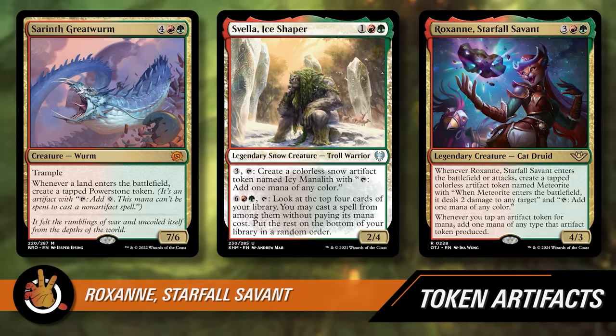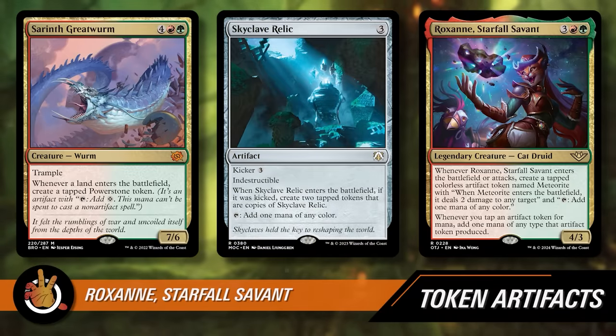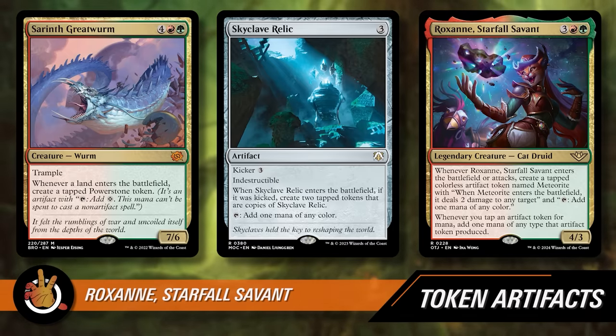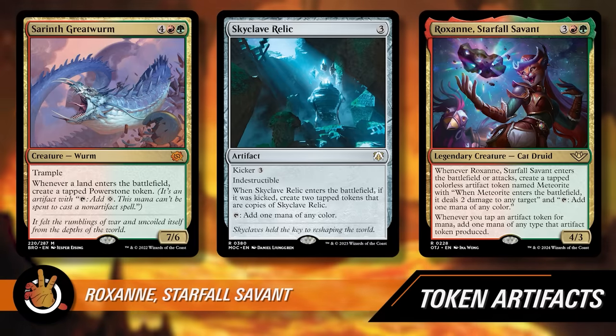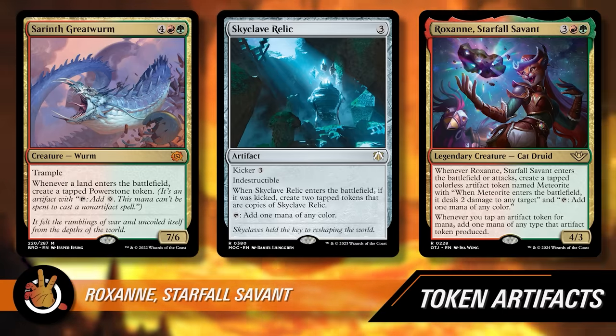I think there's going to be a lot of artifact type stuff going on. Yeah. We've already talked about equipment, and this next card is Skyclave Relic, which makes token rocks. I think you're going to have enough places to put the Power Stone mana if you really focus on using it. And Sarenth, Greatworm is so cool. We were so worried about it when it was printed. Do you remember when people freaked out about that? It's like, well, it's already got restrictions. Yeah. And I've never seen it played once.